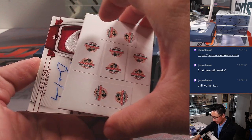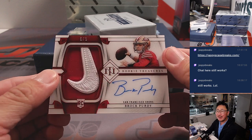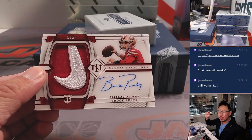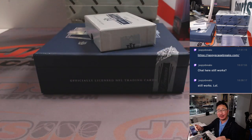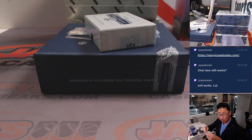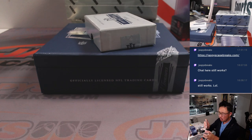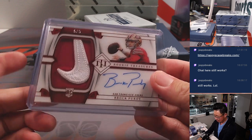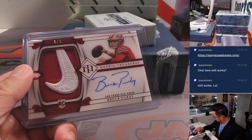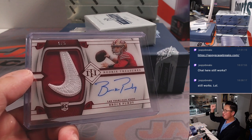And back here is... Oh! Oh! 5 out of 5 Nike Swoosh Brock Purdy. It's a Brock party, ladies and gentlemen. Who has the Niners? Are the Niners a number block team? No, the Niners were picked up straight up by Sean Maddock. Woo! Sean, all aboard the Big Hit Express.